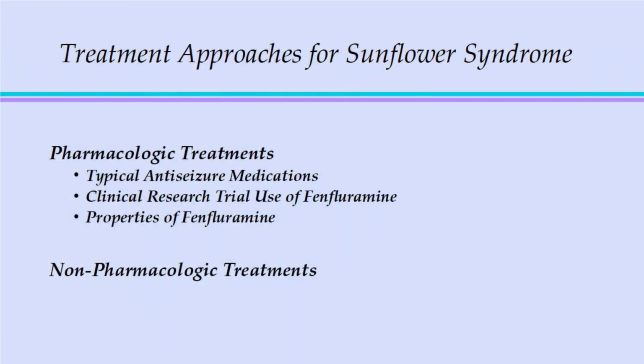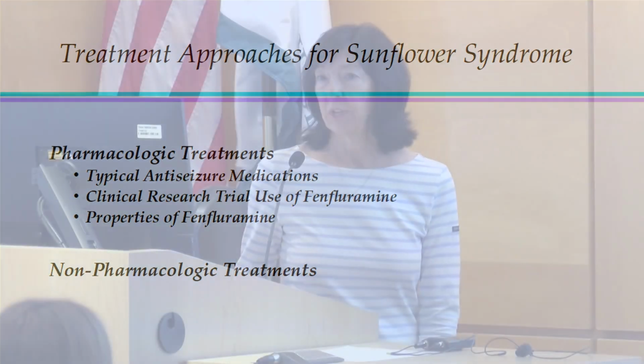So I'm going to talk about the pharmacologic treatments, which include the typical anti-seizure medications that are commonly used. Then we're going to talk a little bit about our clinical research that we did using another medication called fenfluramine, and then we'll go over the properties of fenfluramine and things to know about it. And then we'll touch on the non-pharmacologic treatments.